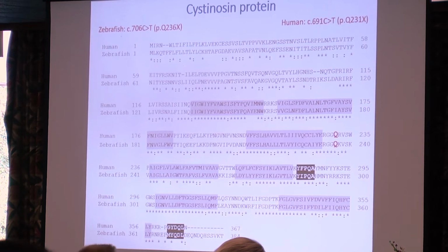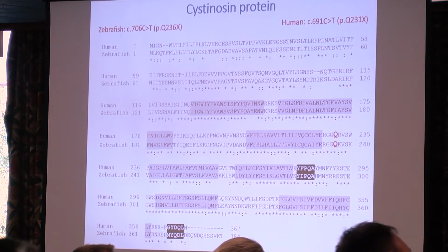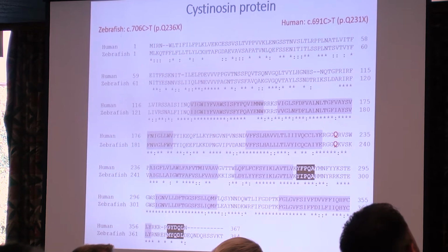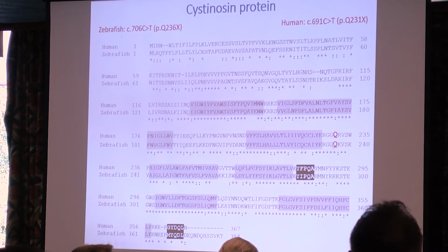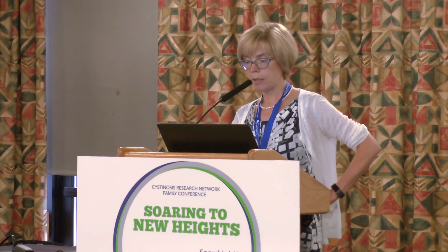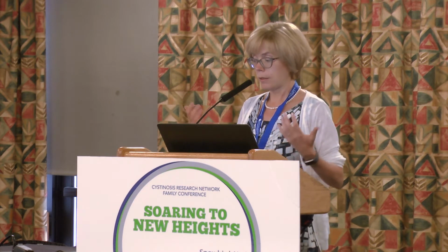humans. And of course, we think that we are much more complicated and complex organisms compared to the fish. However, when we compare the genetic background, 60% of our genes are completely identical to the zebrafish genotype, and 80% of the genes are very similar. And this is also the case for the cystinosis gene. So you see this is a mutant amino acid which we actually created in the zebrafish. And this is the same mutation that we find in the patients with cystinosis. It's a mutation that generates a truncated protein. And this protein would lack the lysosomal targeting motif and will lead, at least in humans, to infantile cystinosis.